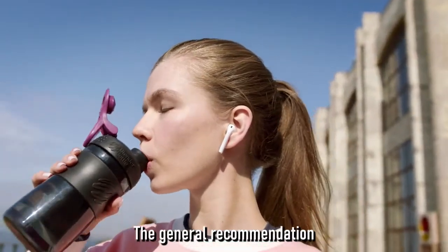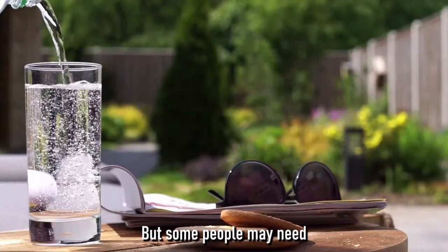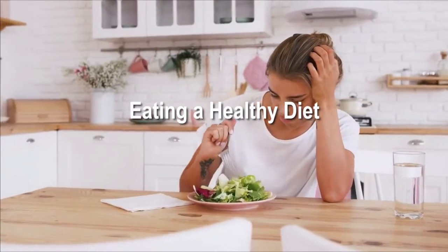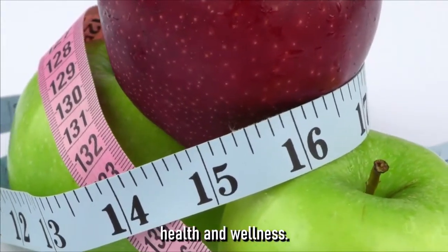The general recommendation is to drink at least 8 cups, 64 ounces, of water per day, but some people may need more or less than that. 4. Eating a healthy diet. Eating a healthy and balanced diet is an important factor in maintaining good overall health and wellness.